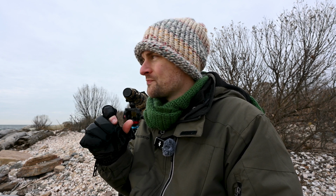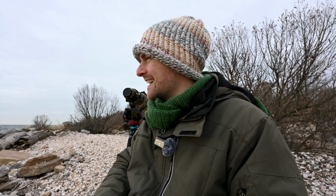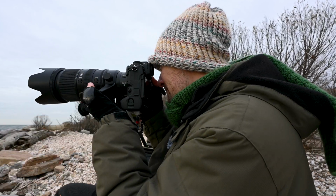The lighting on the water is really nice right now. It's a lot of nice turquoises and oranges and yellows. And I'm trying to get some waves crashing down with the seagulls on the rocks. It's pretty fun. It's fun to try to do something different.